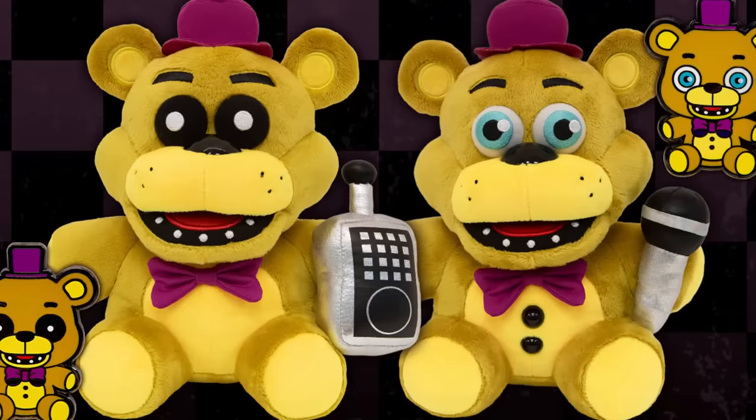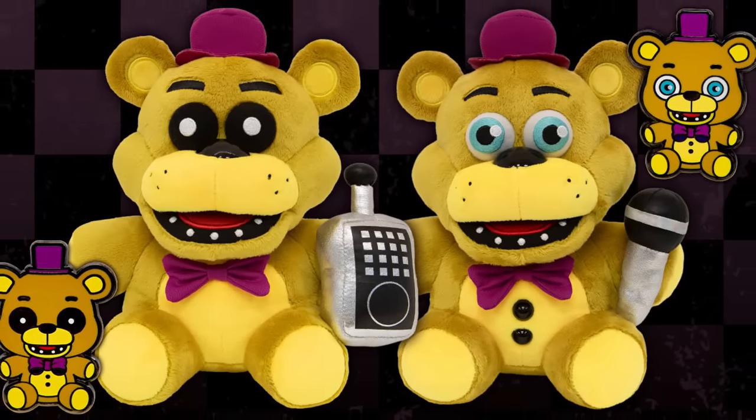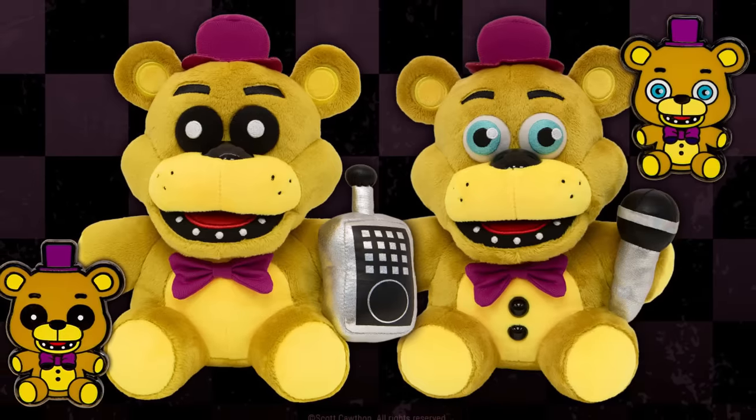It seems like these designs are based on the Fredbear plushie from the Sister Location private room, with one of them even sporting a walkie-talkie from that night. They have been and still are available to pre-order right now. They should be shipping out in October.